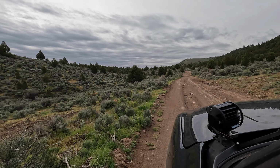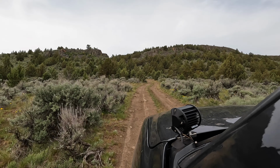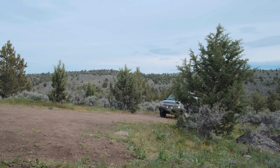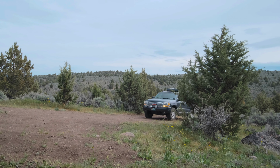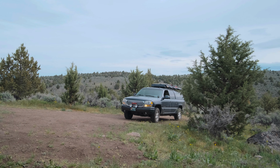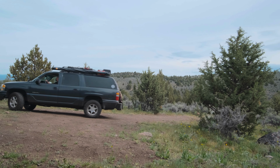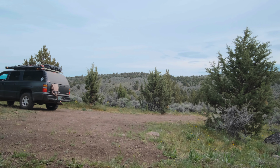So we made our way into the area to find camp, hoping not to find too many people on a holiday weekend. We had a small spot in mind that we have been to previously, but had never camped there because we're usually with a group. But it would be perfect for the two of us in just one vehicle.